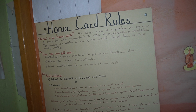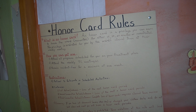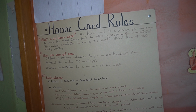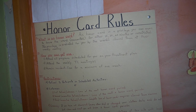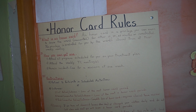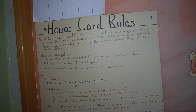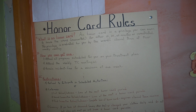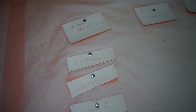So we are about to leave this building, but I couldn't just not show you guys this list of honor card rules. Pretty much here, an honor card would be a privilege for a patient to be able to leave the ward unescorted for a certain amount of time, pretty much as a reward for good behavior. And on the opposite end of that, obviously, if they had an honor card and they were misbehaving, it could be used as a punishment to have something to take away from them to discourage that kind of behavior as well.